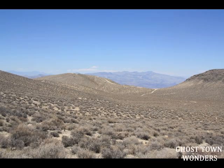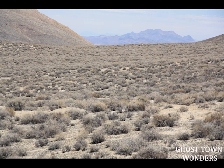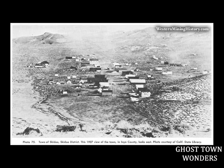Skidoo is nestled in the Panamint Range of Death Valley. Established in 1906, it was a direct offshoot of the big Nevada bonanzas of Tonopah, Goldfield and Rhyolite. A Nevada mogul most responsible for Skidoo's success was a gentleman by the name of E.A. Bob Montgomery. He immediately purchased the original Gold Eagle group of claims.